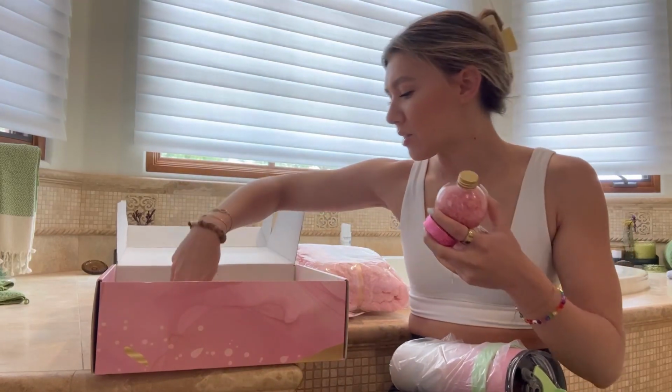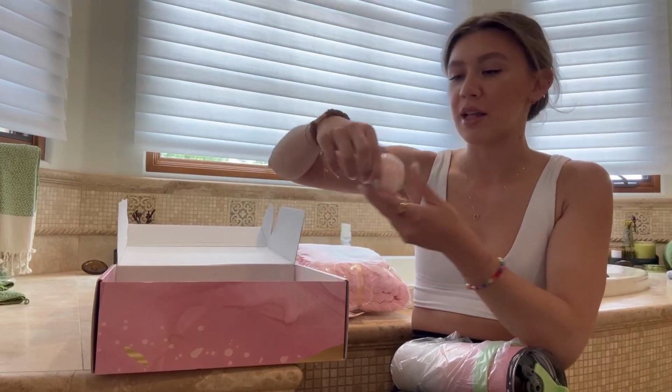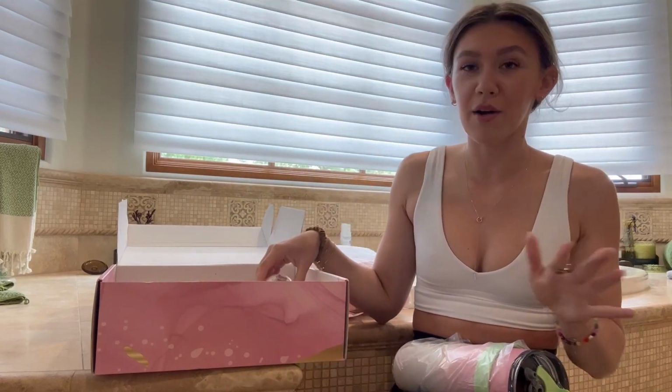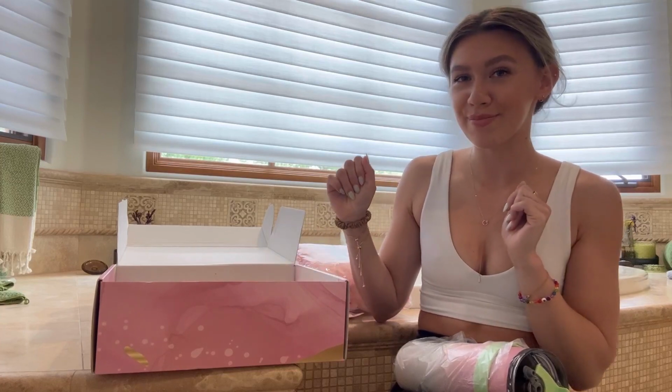put things on. So I am going to go ahead and take a bath with the bath bomb and use all these beautiful products, have a nice little self-care day, and show you guys what that looks like.